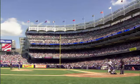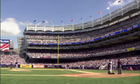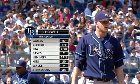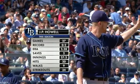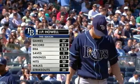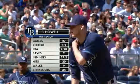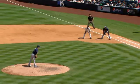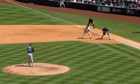Big crowd at the stadium, and the Rays lead 5-4. We're in the bottom of the 8th inning. Runner on first, Robinson Cano is at the plate. Those are Howell's numbers. Less than a hit per inning, way more than a strikeout per inning. Excellent numbers for the left-hander. He's 0-2 with a 2.28. Now Cano is 4 for 15 with a home run lifetime against J.P. Howell. Cano's 0 for 2 with a walk.